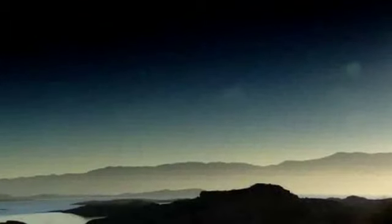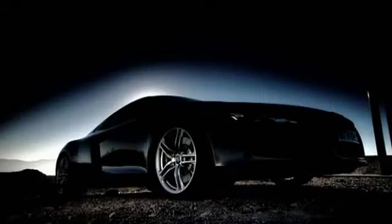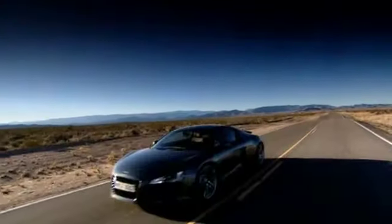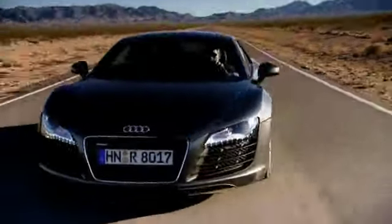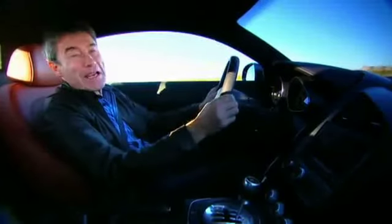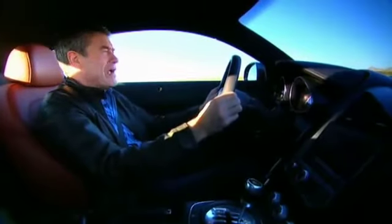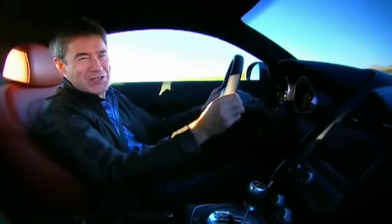782 rivets, 382 self-tapping screws, 99 metres of welding, an aluminium body shell that weighs just 210 kilograms. That's the Vorsprung durch Technik recipe for the £76,000 R8, the brand new 187-mile-an-hour Audi supercar. Ask Audi what it is and they make no bones about it. This is their fastest ever production road car and a direct rival to the Porsche 911 Carrera 4. Now that's fighting talk.